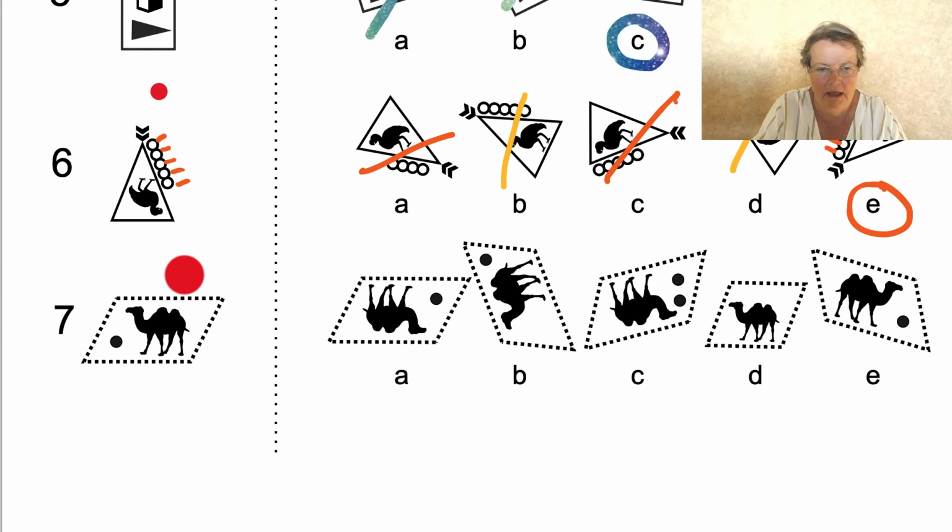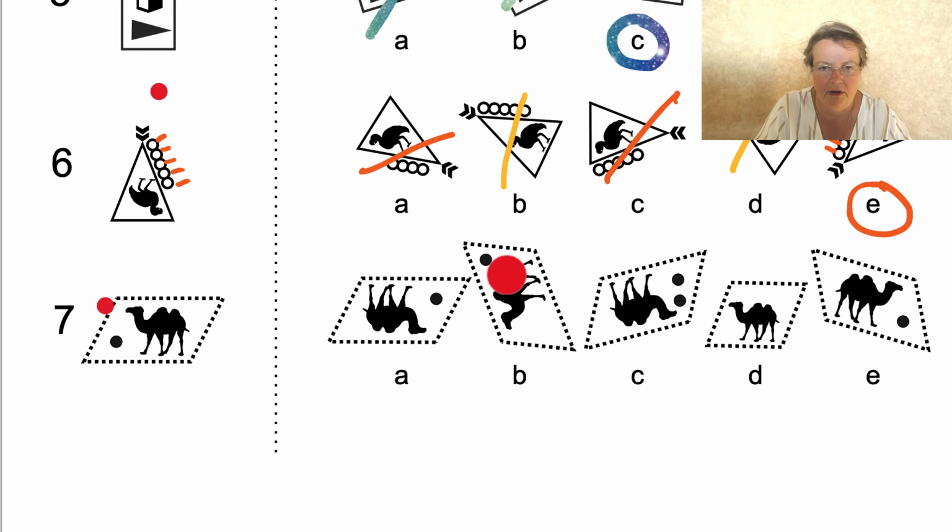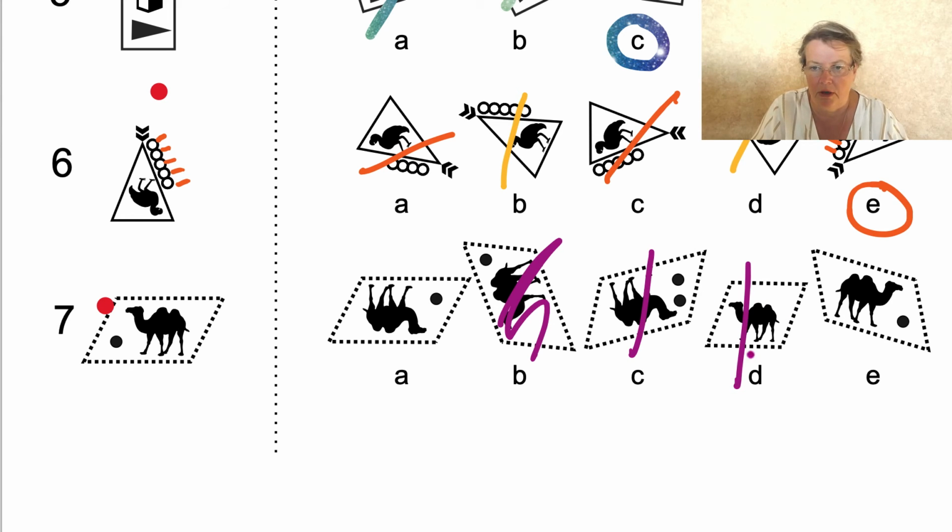Now, here, what's our story? We've got a camel here. And he's lined himself up and he's playing yo-yo with his mouth. Ba-doing, ba-doing. So he's playing yo-yo with his mouth. Oh, he's playing yo-yo with his bottom. Two yo-yos. No yo-yos. So it's 1 between these two.